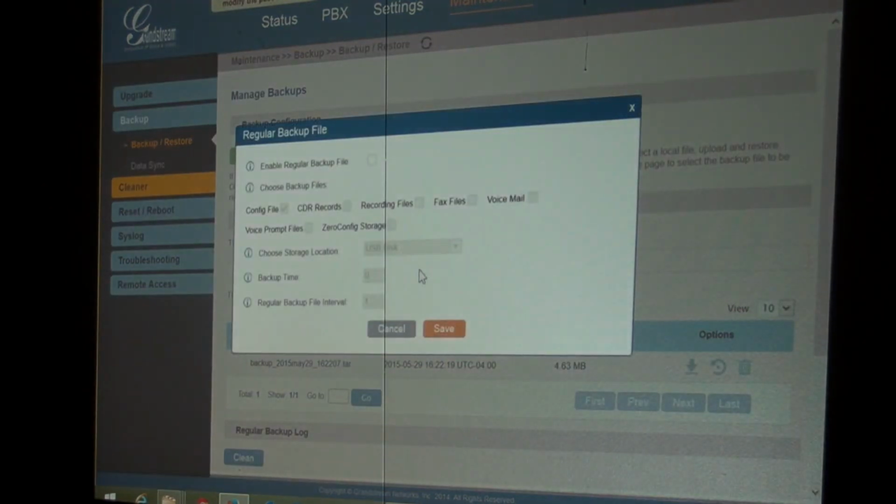Once you back up, does it delete everything off the PBX? No, it's going to create a new file. Okay. When you restore, you mean? Or when you back up, you're taking all the information off the PBX. It's just going to copy whatever you select here. So it stays there, so you have to manually delete it? No, you don't do anything. It's going to create a new one.